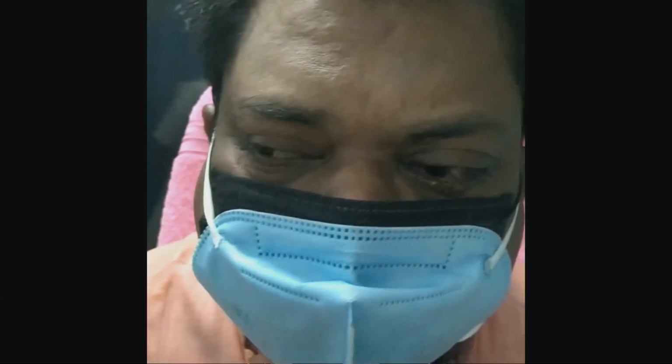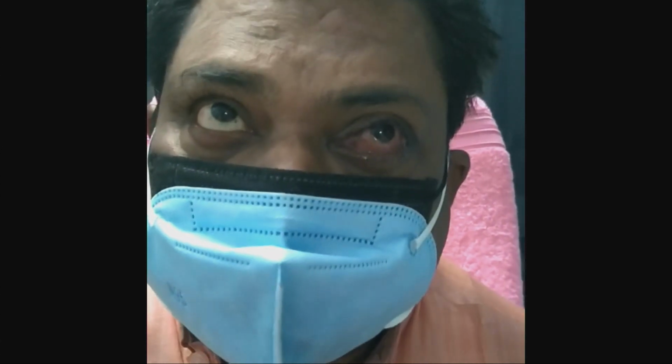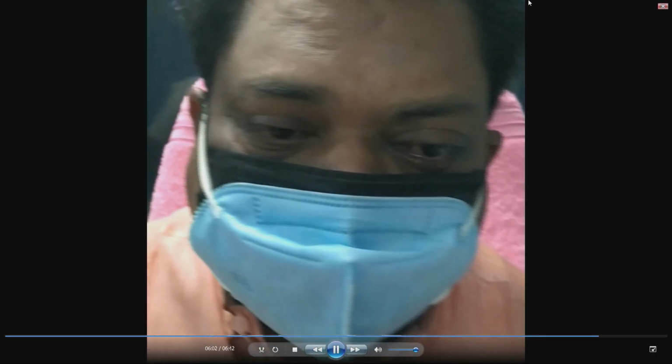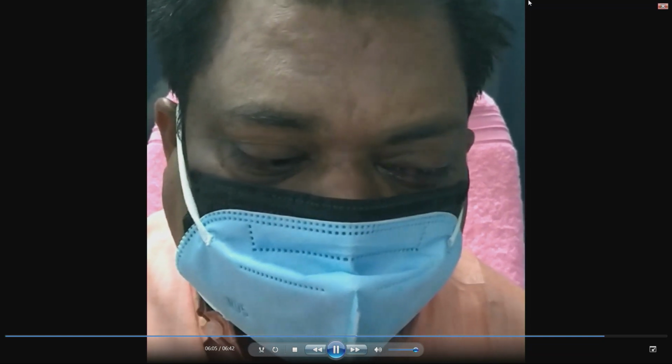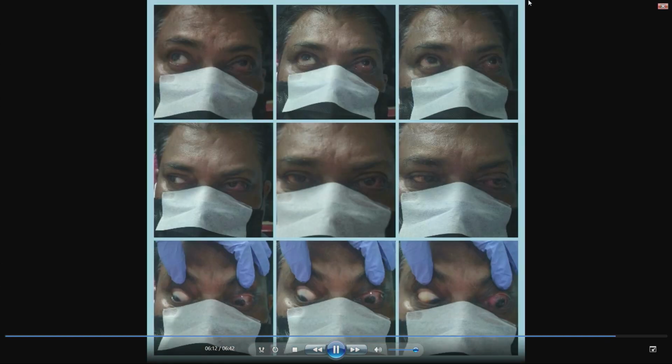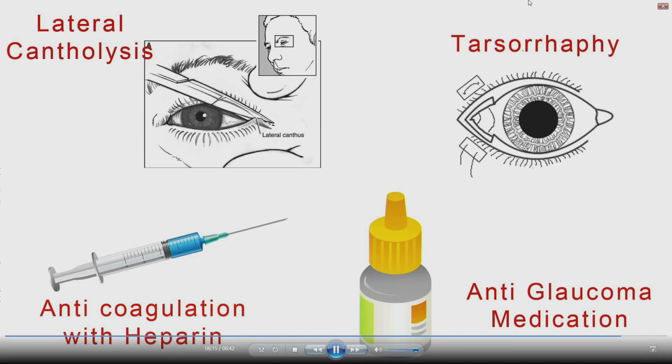It is fully covered, and there was thickened keratinized conjunctiva. So after 2 weeks, almost the eye looks quiet, only with a mild chemosis, and extraocular movements almost fully recovered. In the case photographs, you can see fully recovered. So in this case, a combined treatment of lateral cantholysis, tarsorrhaphy, subcutaneous anticoagulation using heparin, and anti-glaucoma medication saved the patient's eye as well as vision, and he restored his vision back to 6/9. Thank you.